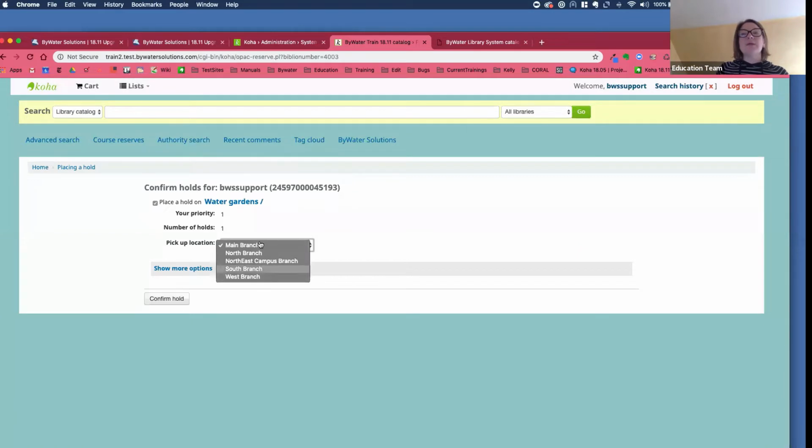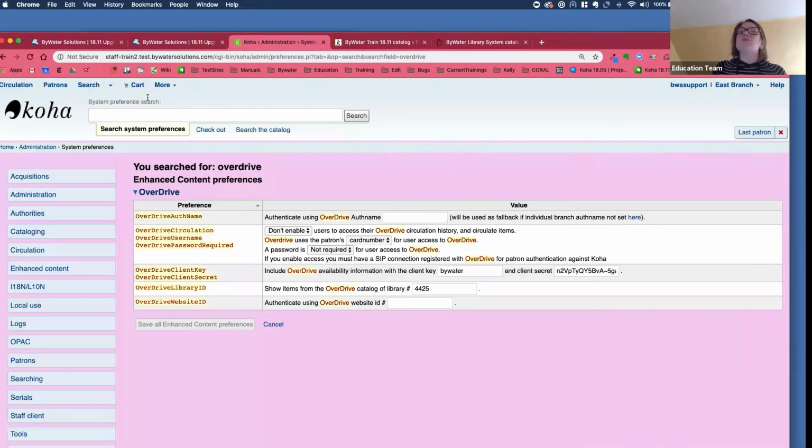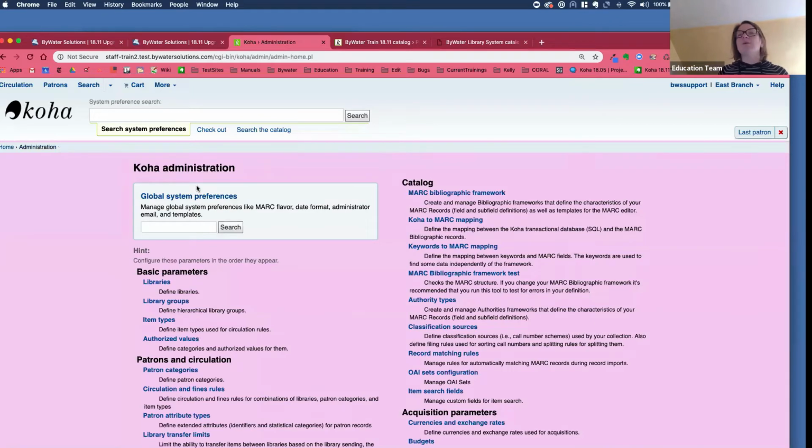Now I have the ability to change my pickup branch. We do have one that's not showing up. That's the East branch, because we've set it up in the library portion of the admin module for that branch, East, to not be part of the pickup location dropdown. So I'm going to show you where you set that up. So exciting. Prior to this, we've had to use some JavaScript, so this is great to be able to give you more power as the user of Koha.